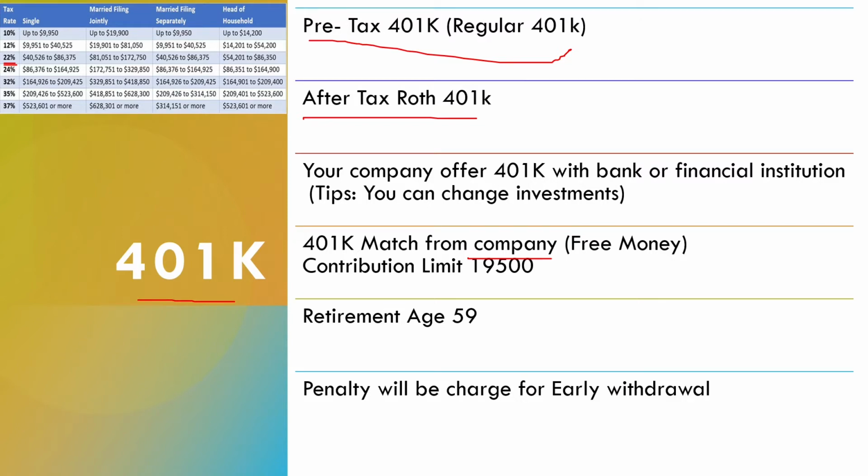How much can you contribute? 19,500, and retirement age is 59, and a penalty would be charged if you withdraw early. So that is the advantage you have putting money into that. And also your company may match some percentage. For example, some companies offer different percentages. So if you contribute 5%, they might match 5%. If you contribute 10%, they might match 10%. You need to check with your HR and see how many options you have available, and that is free money on top of how much you are contributing.